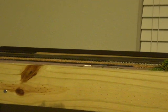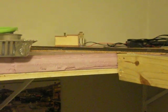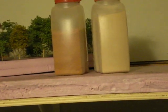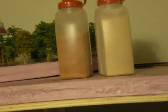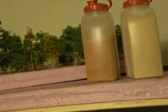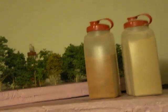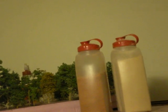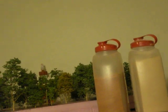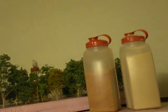The other thing I've been doing, and my tripod's not very good, so I'm going to try to do this without disturbing anything, is I've been working on some scenery. I'm just going to show you what I've been doing. I've got a couple jars there of some dirt I've been making, and I think one thing that is missing on a lot of model railroads is dirt, and I think I figured out why. I think it's because none of the manufacturers, like Woodland Scenics and all, really make dirt. So I decided to make my own dirt.